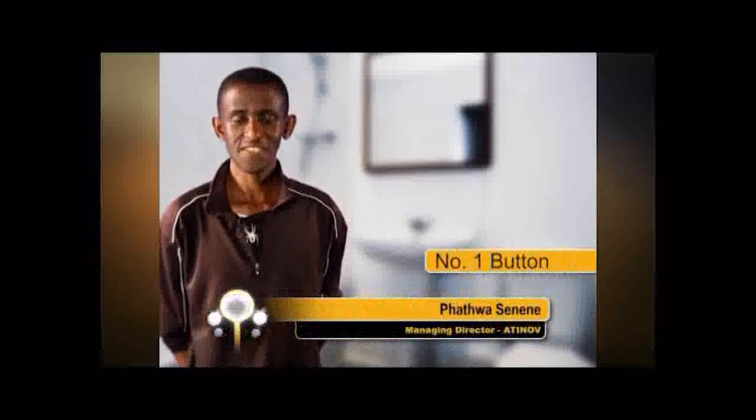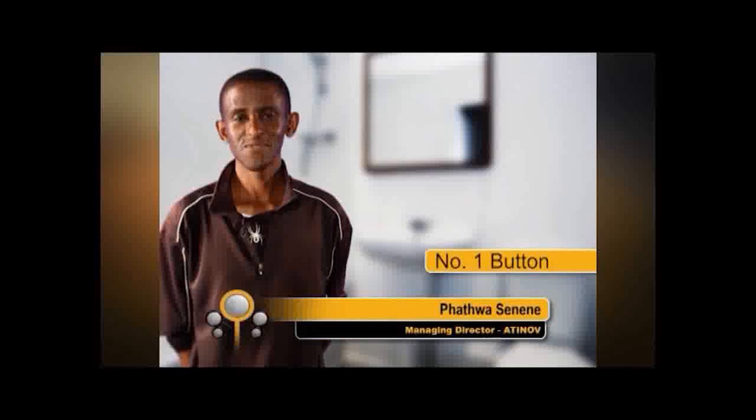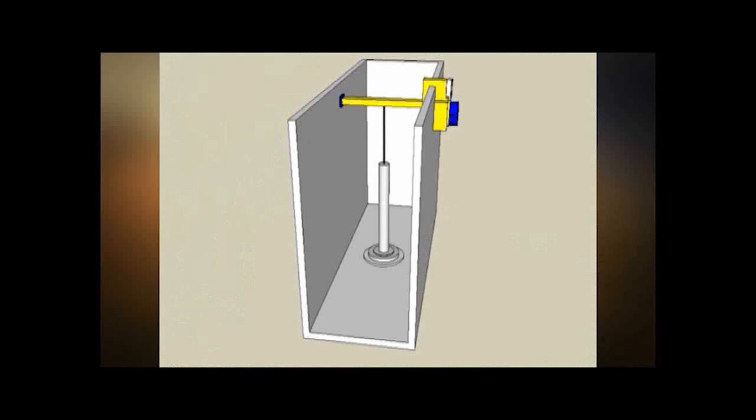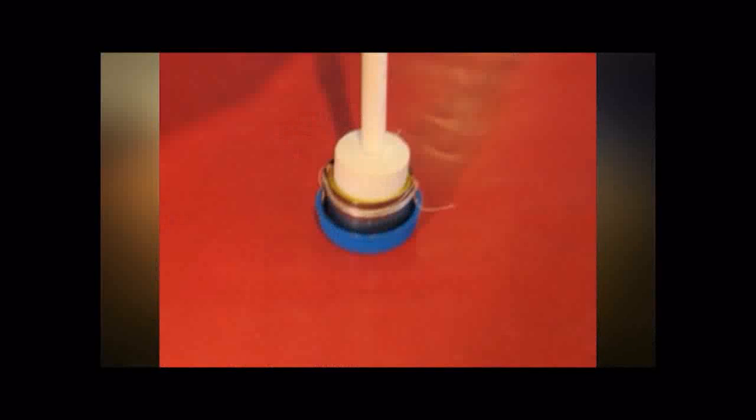My company's innovation, the number one button, is a water-saving device. With our concept, we save water every time we flush the toilet. Every time you flush the toilet, it releases 2 liters of water instead of the regular 11.5 liters. The number one button lifts the toilet valves and only releases 2 liters of water and saves 9 liters of water. The number one button is made up of a button and a single cable.